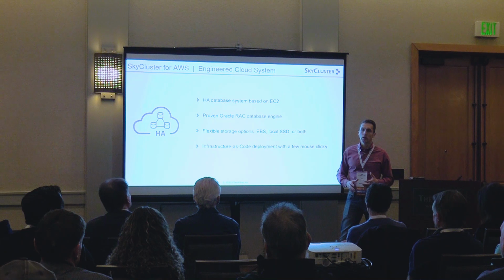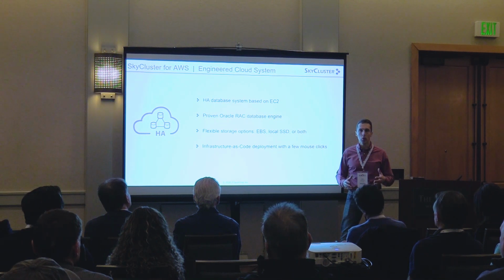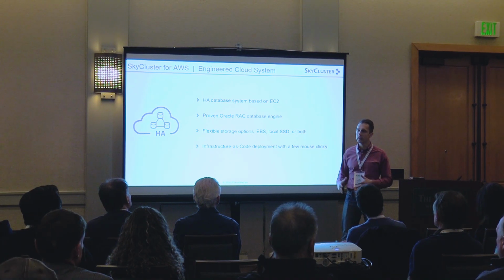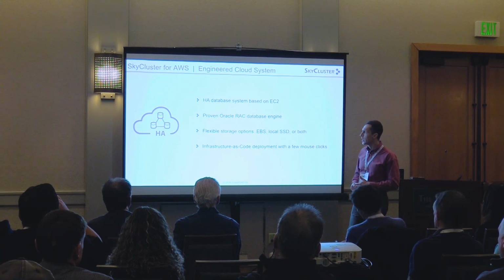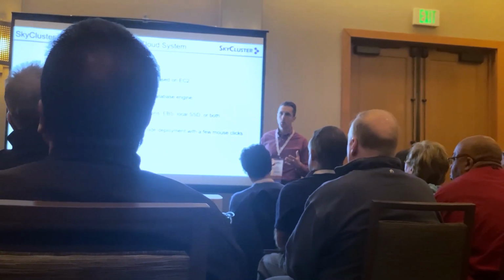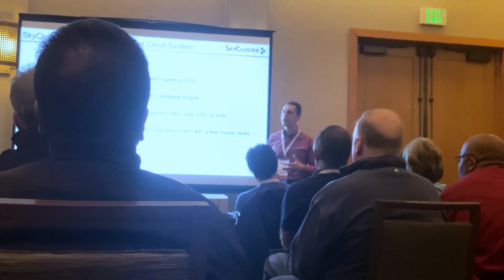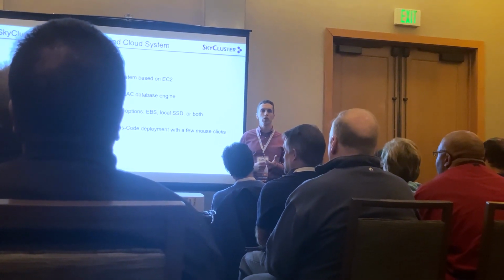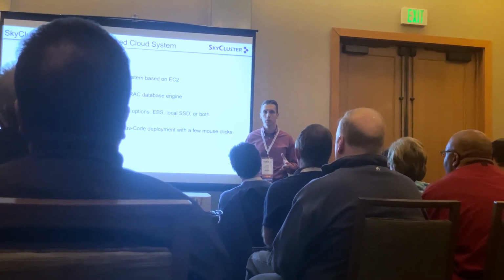It does use the Oracle RAC database engine, although in some cases you don't have to use it, but if you need HA, you can use Oracle RAC. It also provides the flexibility of choosing between different types of storage, EBS or local SSDs, or a combination of the two.